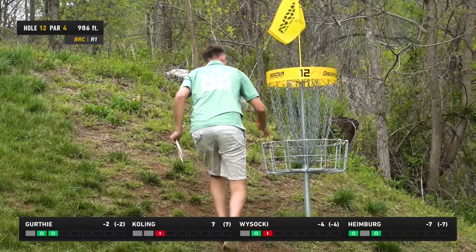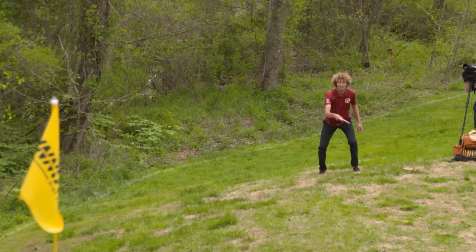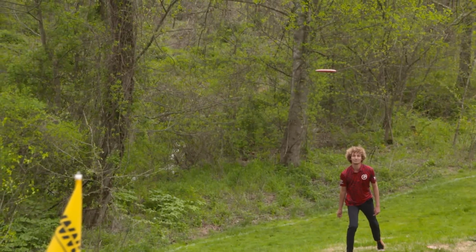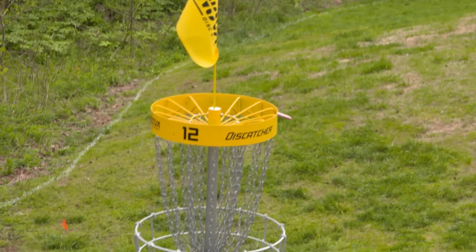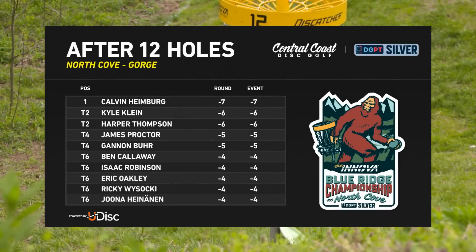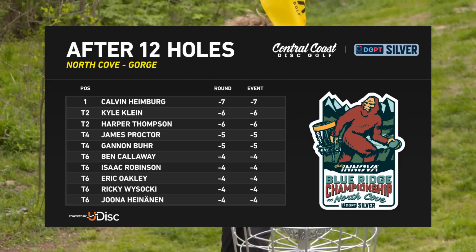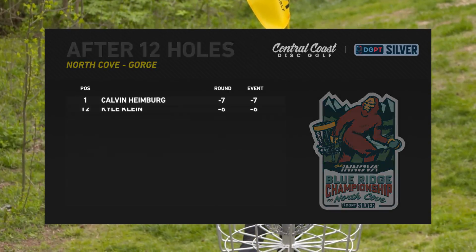Yeah, unfortunate error there from Ricky. If you don't get enough distance off the tee and you really have to press into this green, that's where this hole gets tricky. I feel like Calvin gets it up flat, gives it the pace, and he's putting on a freaking show, you guys. You're welcome. Sitting atop that board as well. Kyle Klein and Harper Thompson just behind, and a bunch of 4s and 5s down, lingering.